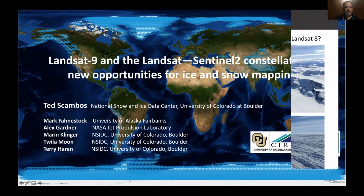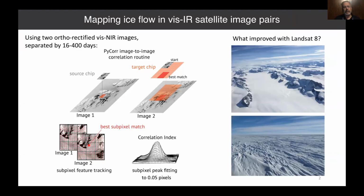So Ian alluded to what correlation mapping is for radar imagery. Instead of a speckle pattern, what we have is an actual image of the surface. What's great about Landsat 8, I've shown this kind of slide about correlation many times before, but what's different about Landsat 8 from Landsat 7 or ASTER or SPOT is that the radiometric resolution is quite a bit higher. And so we're actually able to see a version of the texture of the surface generated by sastrugi or by far more subtle crevasses than we were with the previous Landsat series and the other satellites I mentioned.